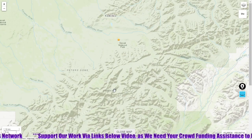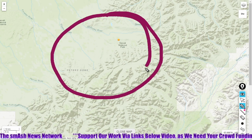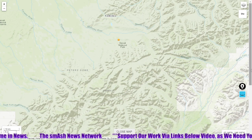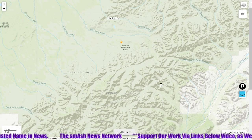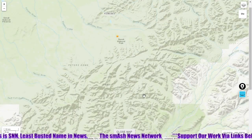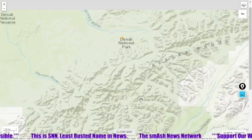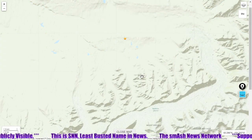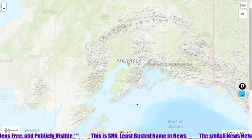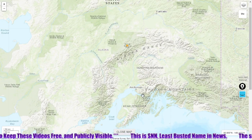Is that a super volcano, folks? Are you seeing this circular crater-like area? Just saying. I mean, I have no idea. I'm just conjecturing here. Anyway, that's the location of that. Right at the northern portion of the Alaska Range, the Northwest Alaska Range.